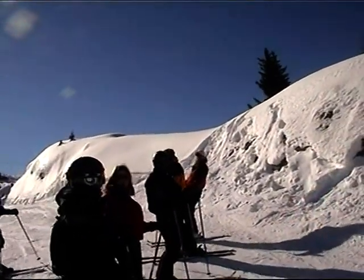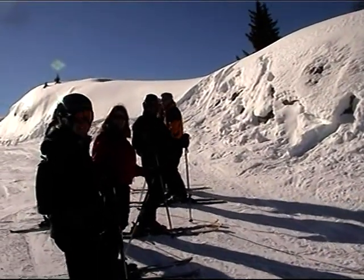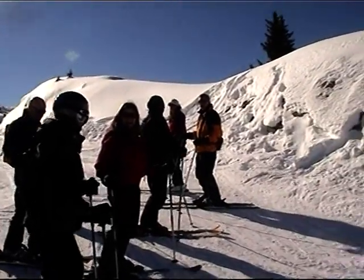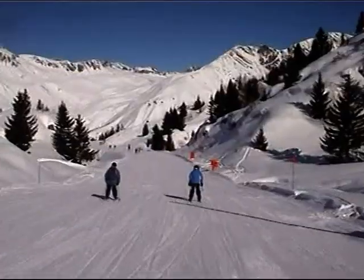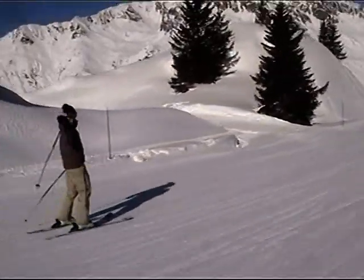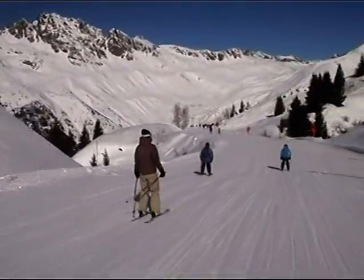I should warn you, if you want me to film your bottom sticking out or not sticking out, it's best not to go off at 1,000 miles an hour because I can't quite film at that speed. Here comes Ellie swooping by. Come on, better swoop, please. That's not swooping.